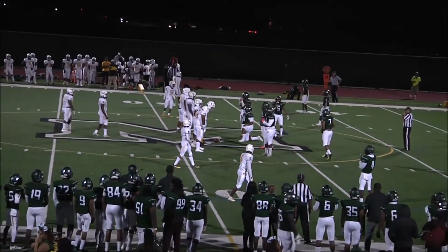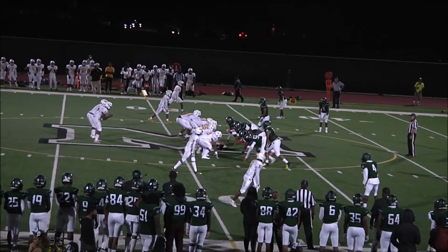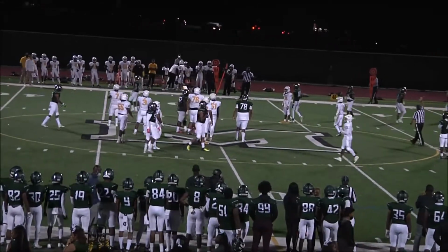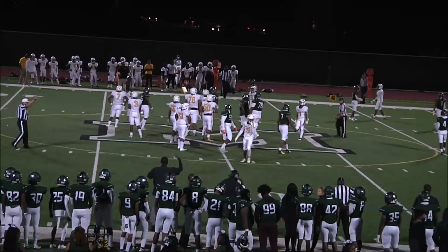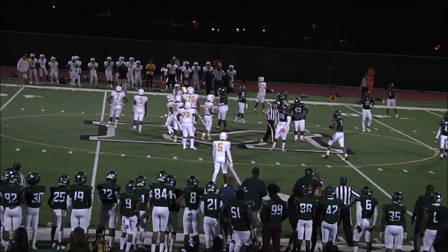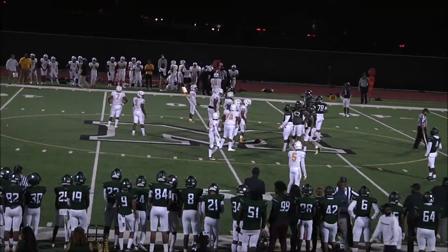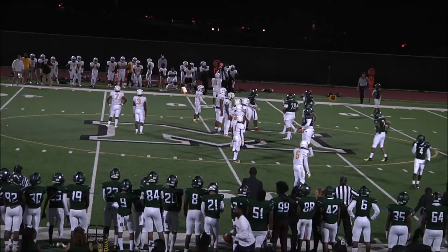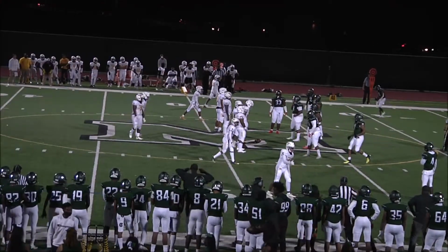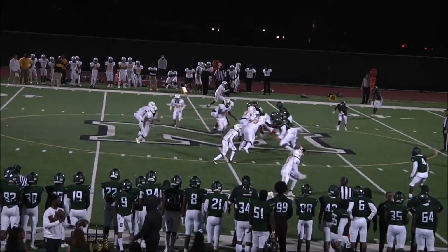Owings Mill has to pick up the pace here. There's the high throw again. Pass is incomplete. It's second down. He has got to set his feet and follow through. When he doesn't, that ball gets errant. He has to follow through on that throw. Second and 10. The ball's on the 48-yard line. Time's running out. The clock is stopped, but time is definitely running out.